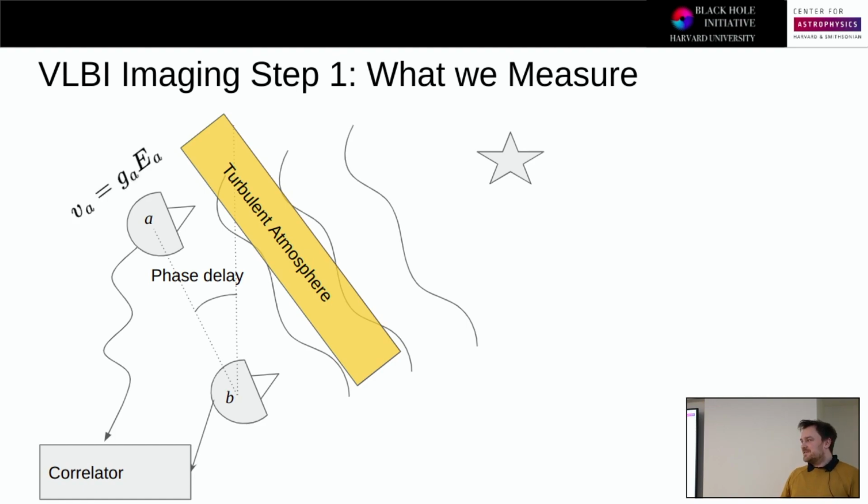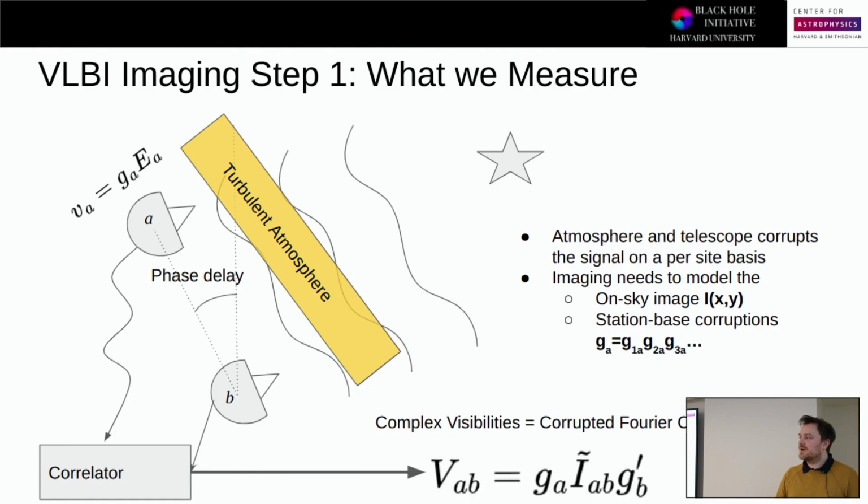So we have these things called telescope gains. Basically what it means is it just corrupts our visibilities, or it corrupts our Fourier components. So what we measure are these complex visibilities, or these complex numbers which are related to the Fourier components but can be scrambled pretty nastily on a per telescope basis.